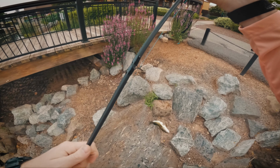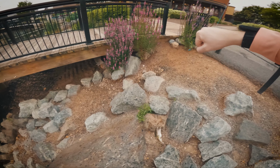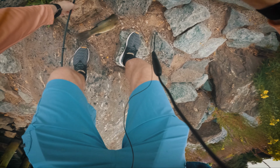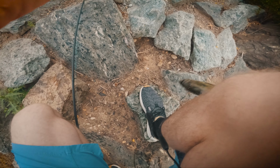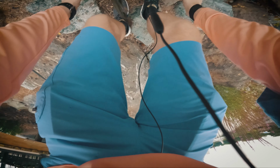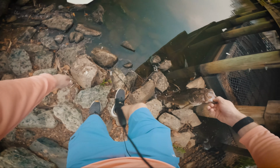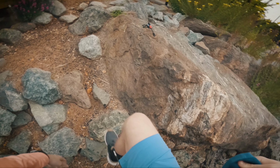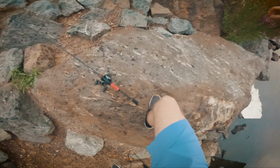Oh my gosh, did y'all see that? He hit right there on the bank. Holy hell, that was so fun. And he's an even bigger one. We're stepping up, guys. Oh, stop. Stop jumping. Sorry you got all nasty, buddy, but there we go. Get all cleaned up. Yeah, that was the guy that hit earlier, I think.